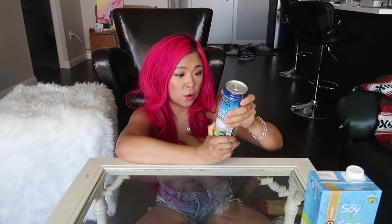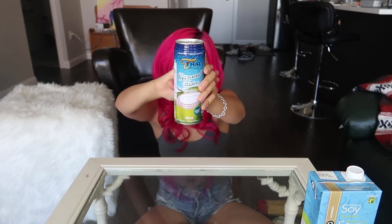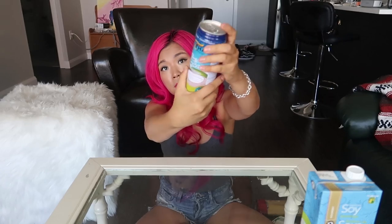Next thing I got, once again, very, very surprised. Some coconut water. I know, right? Coconut water from the dollar store. This is 100% natural Thai heritage coconut water. This is 100% coconut water. What? And this was, I believe, $1.25. Yes, $1.25 for coconut water, which, you know what, I'm gonna drink some right now because I am thirsty. Hydration. Tastes like coconut water. It's actually quite good.